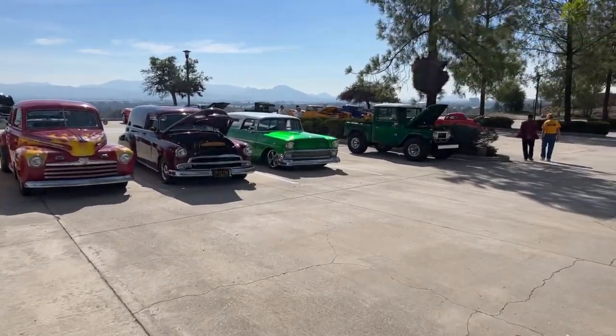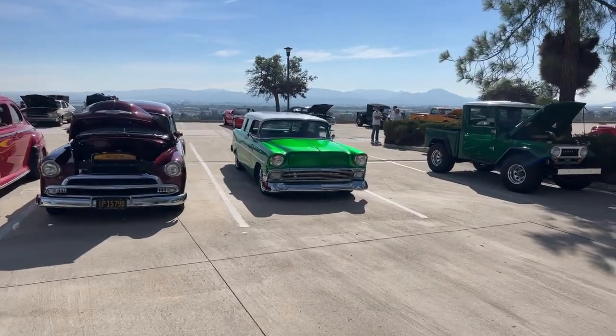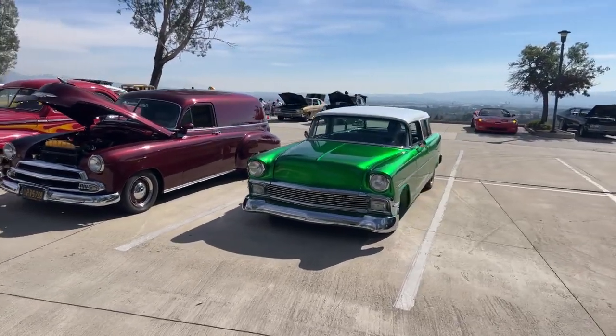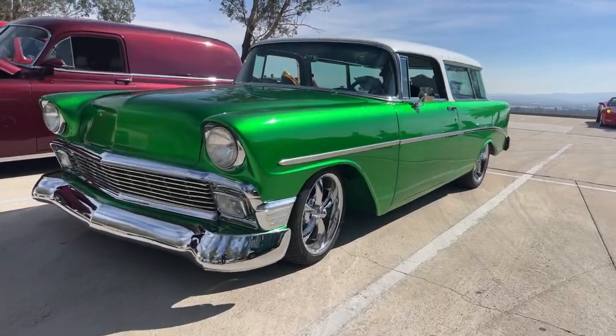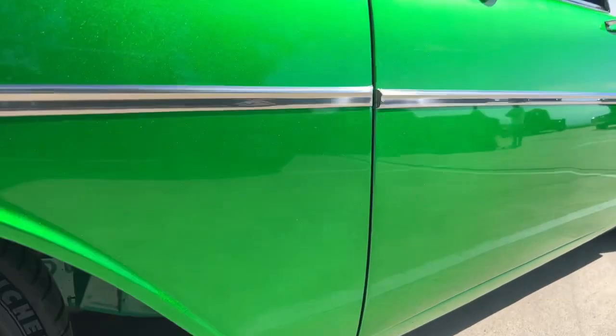They have a beautiful car show. And I know I'm a little bit late, so a few of them have left, but there's a few gems here for us to drool at, especially this candy green 57 Nomad. Look at that color. Oh my God, what a ride.